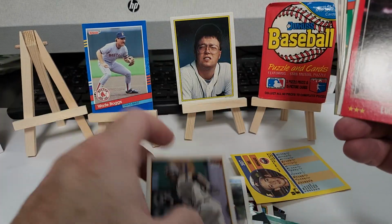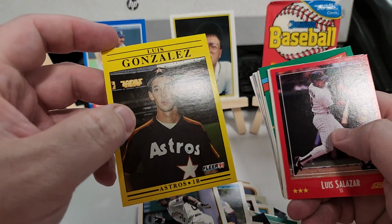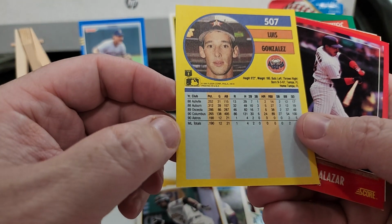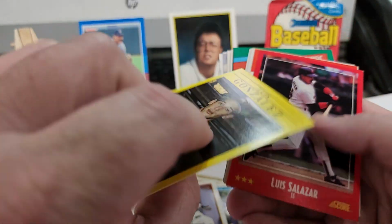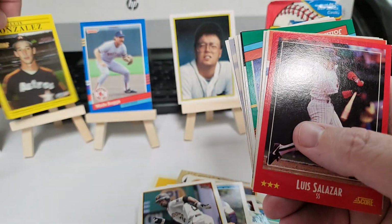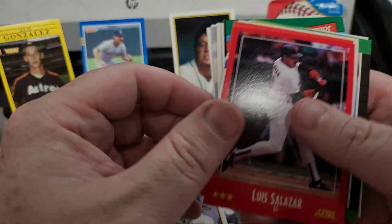Seems like every month I get something. Last year's Kevin Wuckenfuss, I think was the name. This is Luis Gonzalez rookie. I mean, that might be a Luis Gonzalez rookie. God. I don't know if he looks so good there, but I'll put that up on a stand.